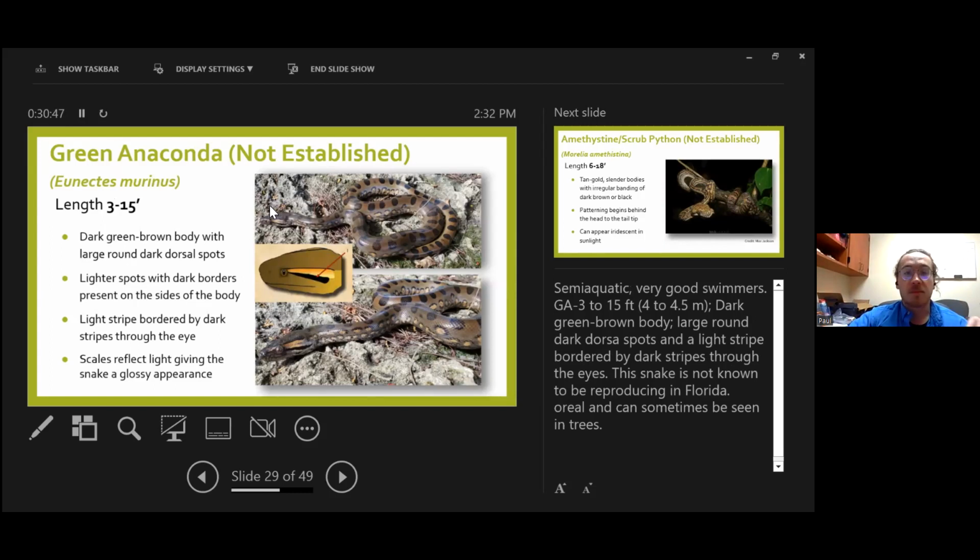But definitely has popped up as an introduction once or twice in the last 30 years. A lot of this tends to be back when they were able to be a pet item. Again, same with yellow anaconda, they're extremely aquatic.